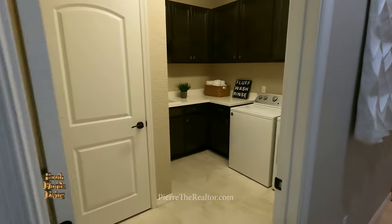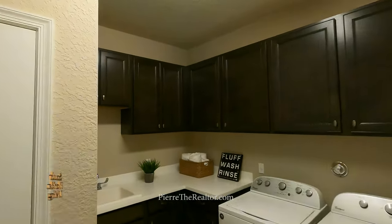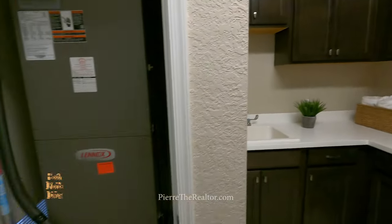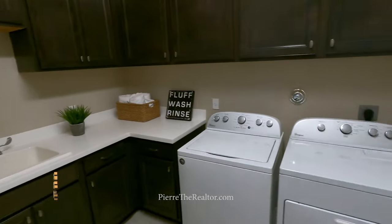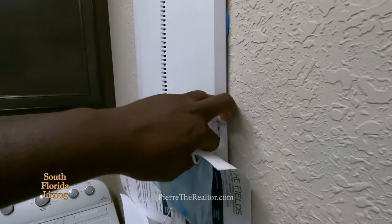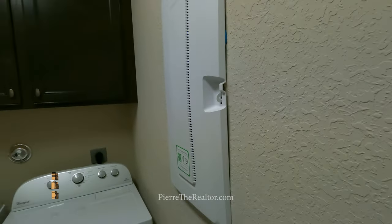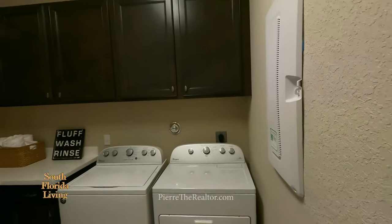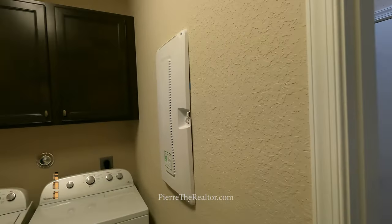Okay? And this is a big laundry room, man. Look at this, man. This is crazy. All right? Here go the AC right here. A house like this is at least three zones, meaning three ACs powering the house. Here go your smart box. Okay, they screwed it in, so you can't open it. There go your smart box in the laundry room. It's not too bad placement from the garage, so whoever's working on it will be right here.